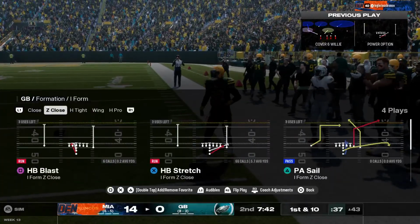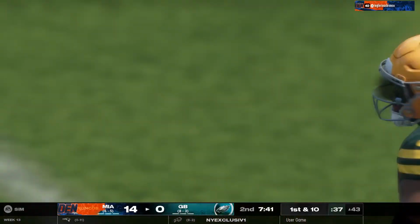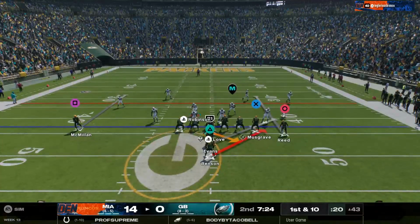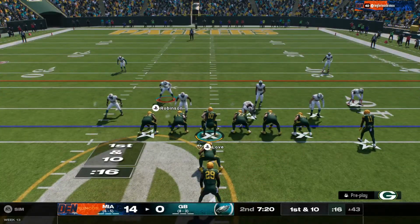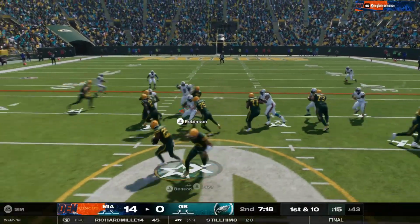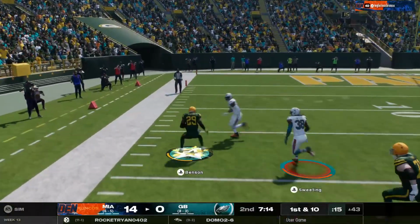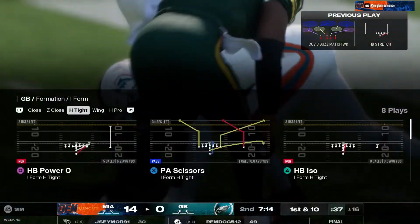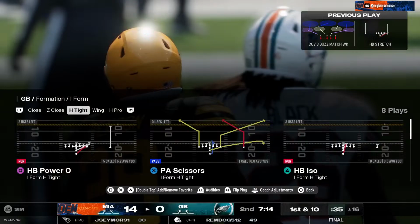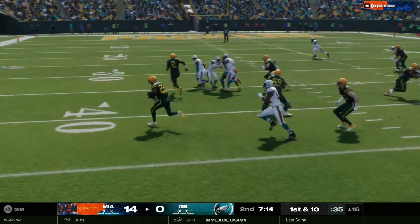Well, that's how you get a drive started. A big play here in the run game, and you have to imagine this is something we're going to continue to see. Success early in the drive typically results in success later in the drive. They'll run, and here's Benson. Down the sideline to the 20. And he is going to be out of bounds. That's good for 27 and a first down.